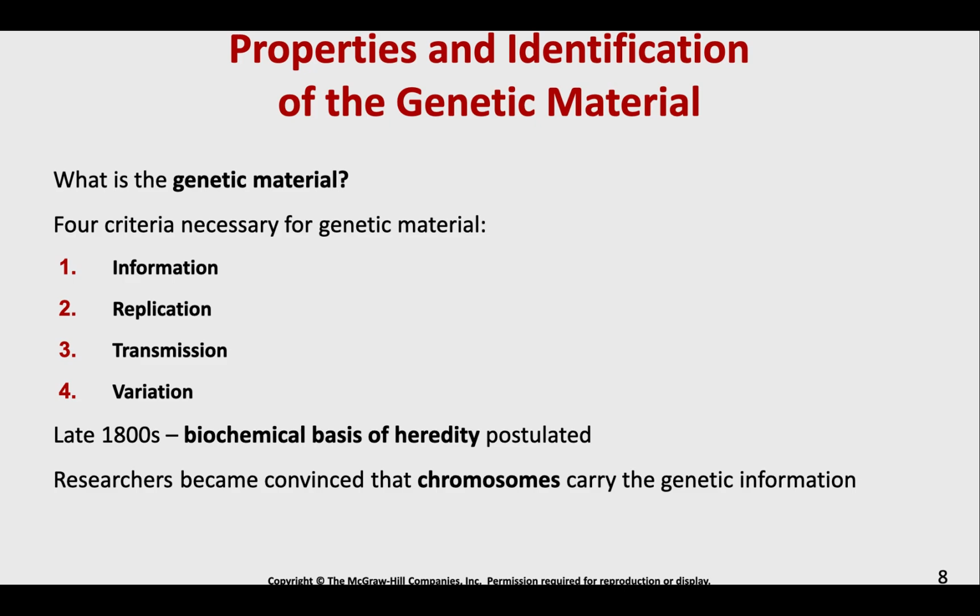But there are four criteria that we need for genetic material. It must contain information. It has to contain all the information necessary to construct an entire organism. So it has a lot of information in it.